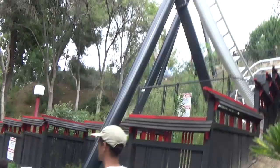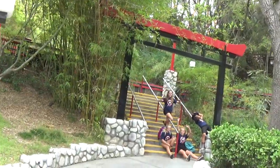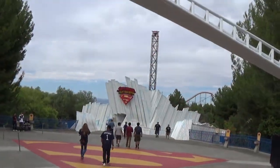We're heading up to Superman now. I thought Alton Towers' hills were steep. This is steep. Really nice theming. Theme Worldwide on YouTube, check it out. There you go. Time to ride, as Chris just said. It's always the coaster of our lives.